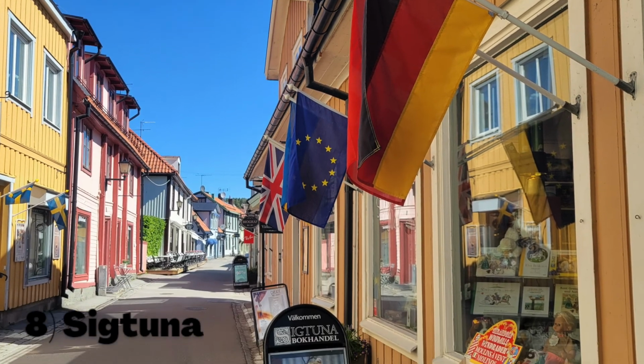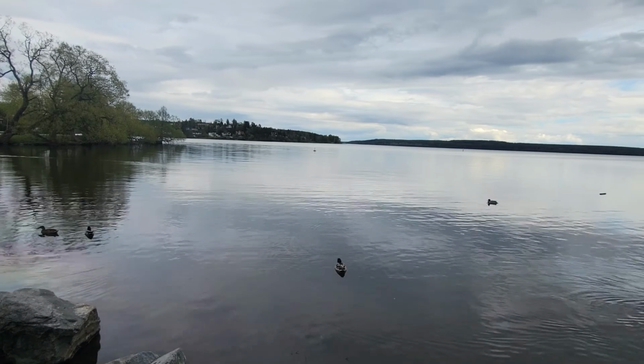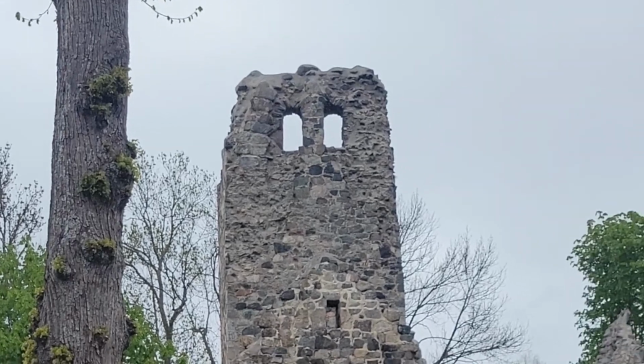Sigtuna is a day trip outside of Stockholm that you simply must visit. It is quite small, but it's so worth it. There is a beautiful lake you can sit by for hours, a quaint pedestrian street filled with shops and cafes, and even church ruins you can visit.